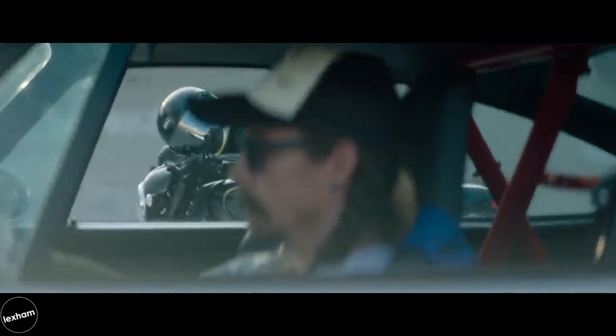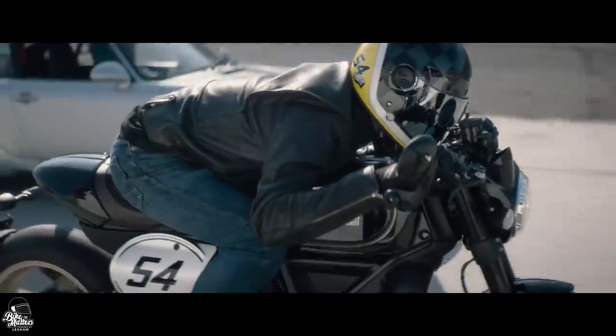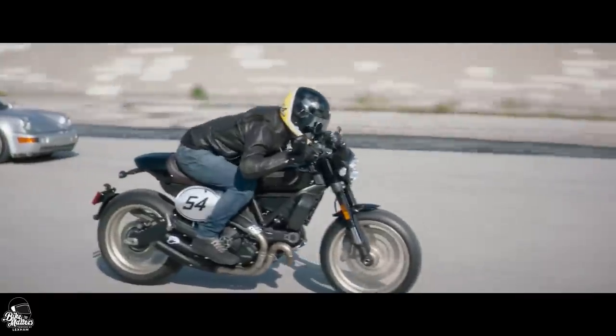I mean, this bike looks the part. It's intimidating enough, but it still has plenty of power to keep you entertained. Plus, it's a Ducati, but that does mean a Ducati price tag, £9,950.